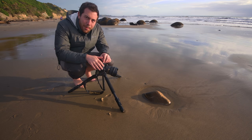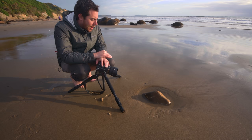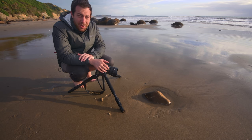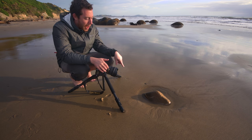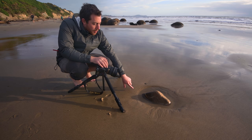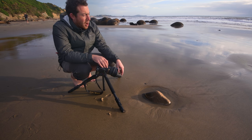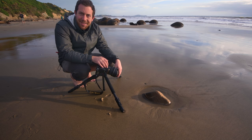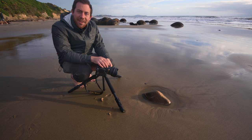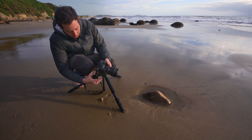So the light got a lot better and we got some awesome clouds going on, so I decided I would take some more pictures. Sun's looking pretty good, pretty strong, and I found this little pattern that I think is pretty cool where the water came back in and created these nice little ridges in the sand. There's some textures on this rock. It's a pretty small rock in comparison to the rest that I've seen here. This isn't exactly why people come to these boulders, but I just thought this was a cool shot, so I wanted to try it out.